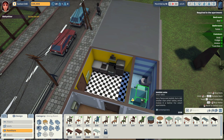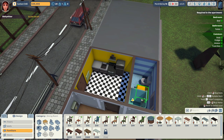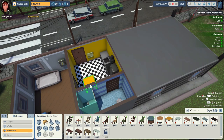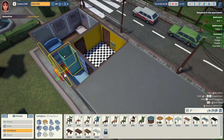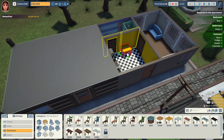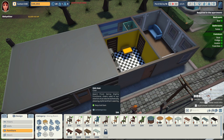How big is that? It's like an IKEA. Oh, we could have it yellow. We could have it yellow. And we could have it up against this wall, with a little chair next to it. Perfect. And then we'll have one of these.